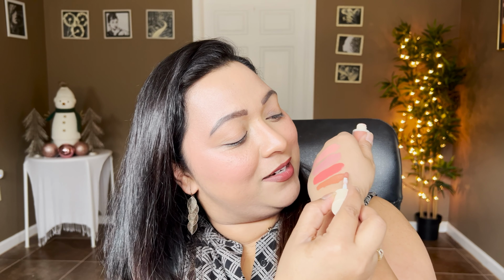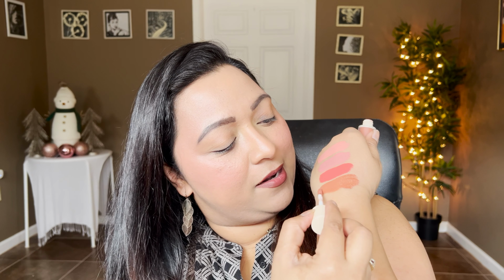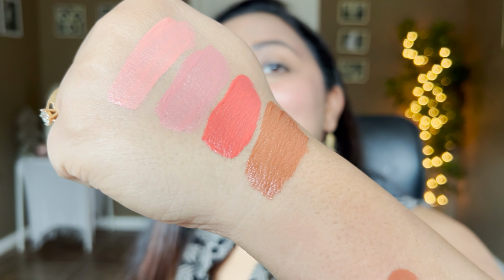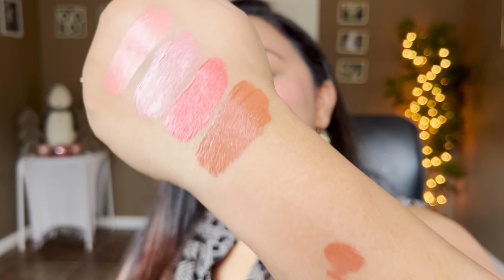The next shade is shade Lavish. This is also one of my favorite shades in the collection. I really love this for my neutral looks. I really, really love it. Definitely another favorite from my collection. And let me swatch it here so that you can see it blended. Again, that is the shade Lavish. Definitely a favorite, okay? So let me show you blended out.